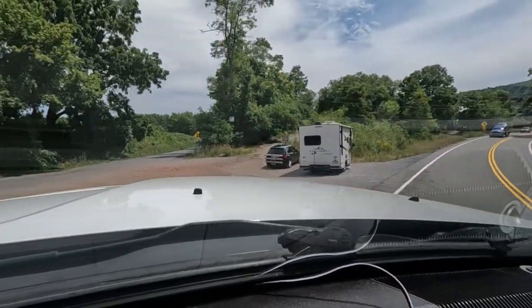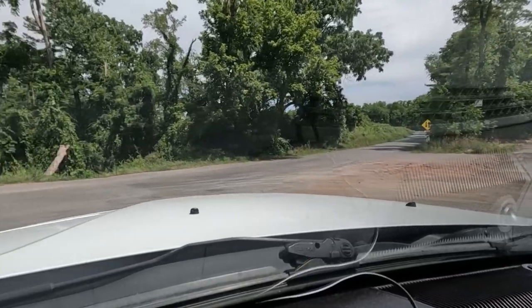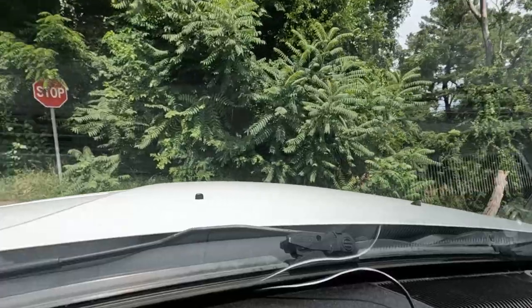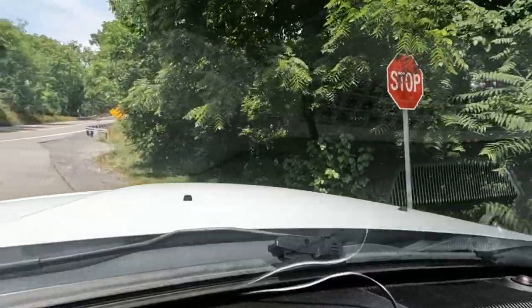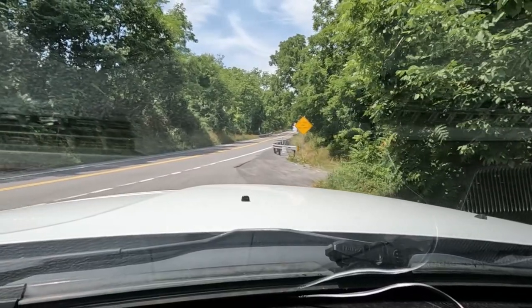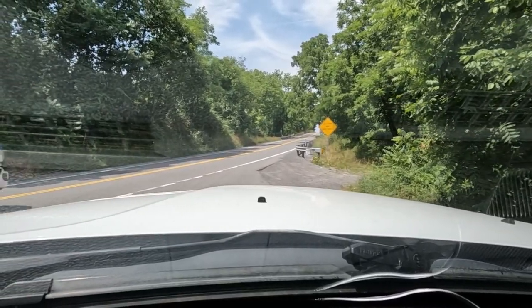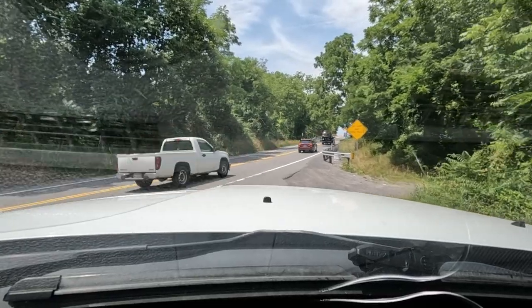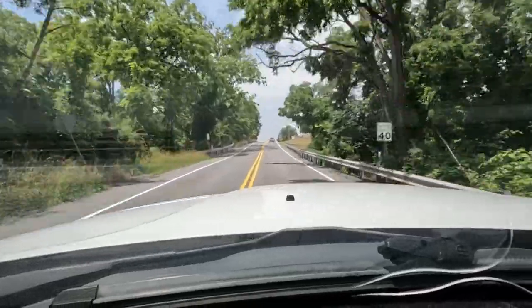Our camper, we have an Open Range. It's a 310 BHS. The overall length of that is about 38 feet or so. And then my truck, got a crew cab Dodge Ram with the long bed. So that's about 22 feet long. So overall, we're looking right about 60 feet as we roll down the road.